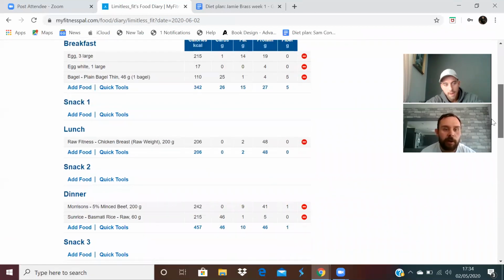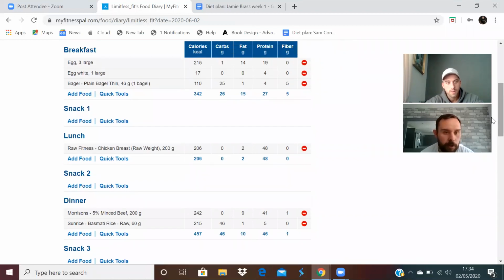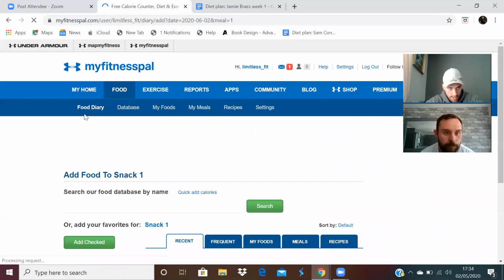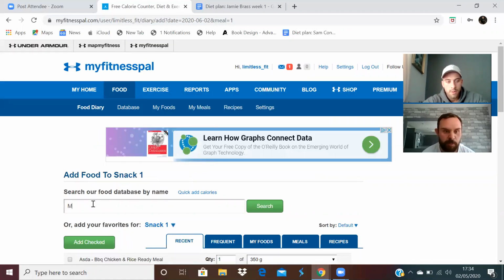So this week I've been having my protein brownies. I bought a box of them. So let's have a look at them. What they're called? I'll type them in. My protein brownies.